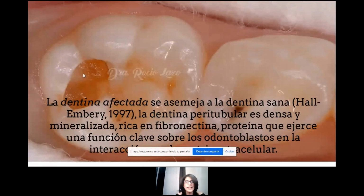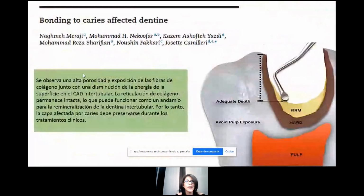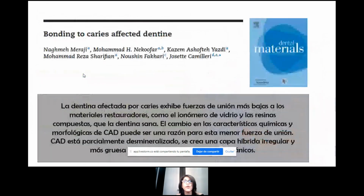Okay, then I will talk more about it. This affected dentin is great, it's a bio-friendly tissue, but what is the big problem with the affected dentin? It is what kind of material we are going to apply in this affected dentin. If we are thinking to work with, for example, resins, sometimes you will have many failures. It's the same with the glass ionomers, the classic glass ionomers.